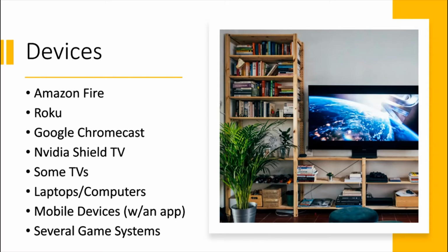So when you are on a computer or your mobile device or a tablet, as long as it's internet connected, it can be used as your streaming device. There are also some TVs that are already wired up and ready to go with an internet connection, or you may have a Roku TV, so it's running that Roku software within the TV itself.